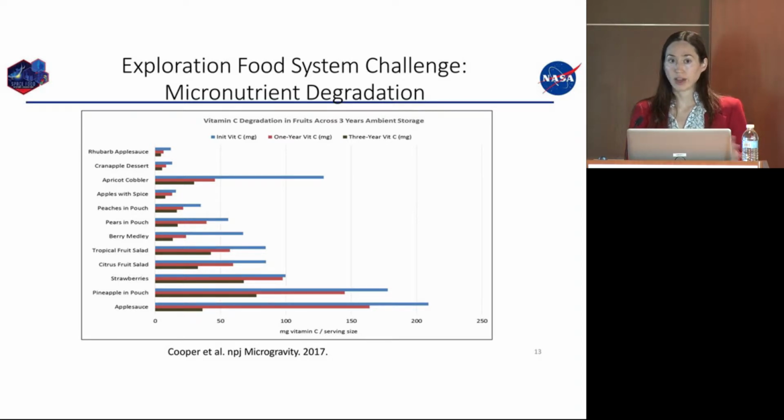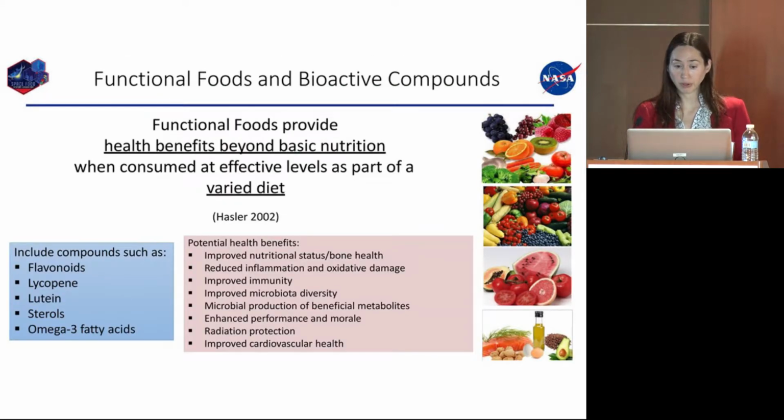And on top of that, there are thousands of bioactive compounds in fresh fruits and vegetables that we're probably not going to be able to provide in a supplement. We don't even know what they all are. So if we're looking at functional foods and how to provide them for space flights, we're definitely going to have to be providing real foods in this area. We know that these foods can provide all kinds of benefits, from improved nutritional and bone health to reduced inflammation and oxidative status. So they're helping with the immune system, they're helping with the microbiota diversity, and all the other impacts that I mentioned at the beginning that whole fruits and vegetables can provide. We can't supplement this with a pill.